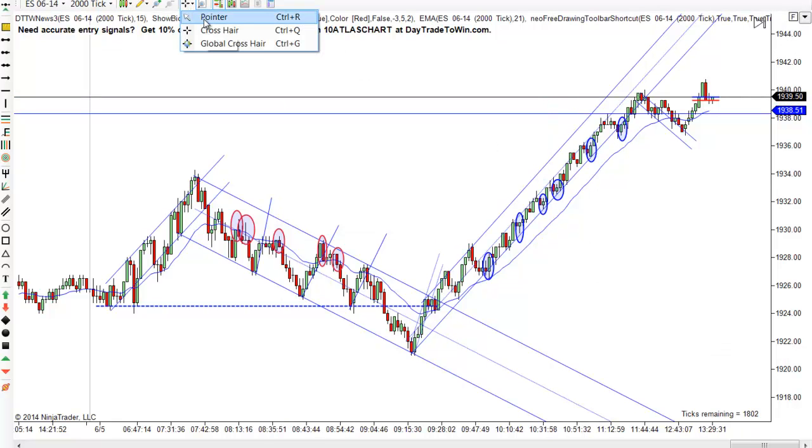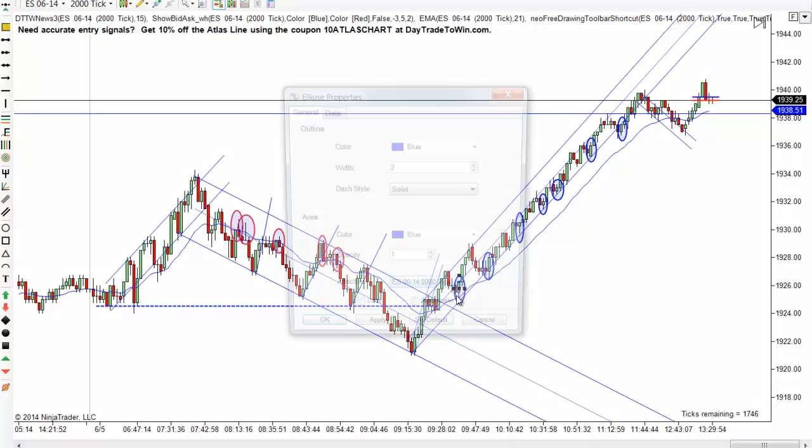Great day. This is the thing I love about the ES. As bad as it's been the last few days, today makes up for all of it, and fairly straightforward. There's actually a couple of trades that I didn't put on here. There's a couple more that are a little more aggressive, but still good trades. There's one right here.